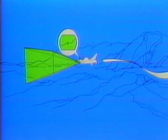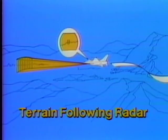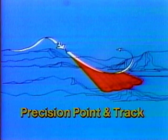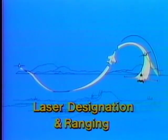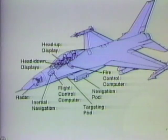For air-to-ground attack missions, the system combines forward-looking infrared imaging, terrain-following radar, precision pointing and tracking, laser designation and ranging, and automatic weapons handoffs to minimize pilot workload. Integrated with the other aircraft avionics, Lantirn provides a complete and effective attack system.